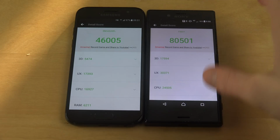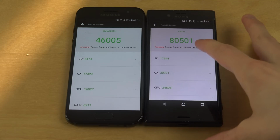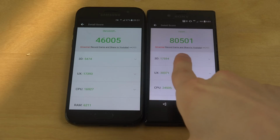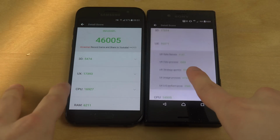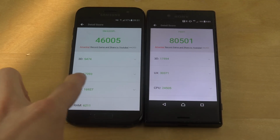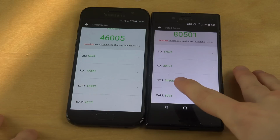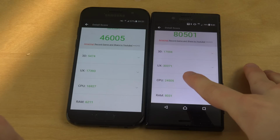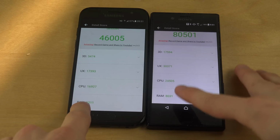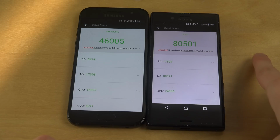And this one is just, as I said, 50 euro more. If you're lucky, maybe you can get it for only 50 euro more or something. Oh my god, that's very nice. That is very powerful. In 3D here, it gets a little bit more than around 3 times as much in terms of graphics. UX, this one was a big one, almost double. UX, 30,000 versus 17,000. CPU, not as big a difference, 17,000 versus almost 24,000. Still, this one is way better. And then we have the RAM, 8,000 or 6,000. I mean, this one's probably the closest one. But wow, I did not expect it to get 80,000. That is insane. That is really good actually from Sony.